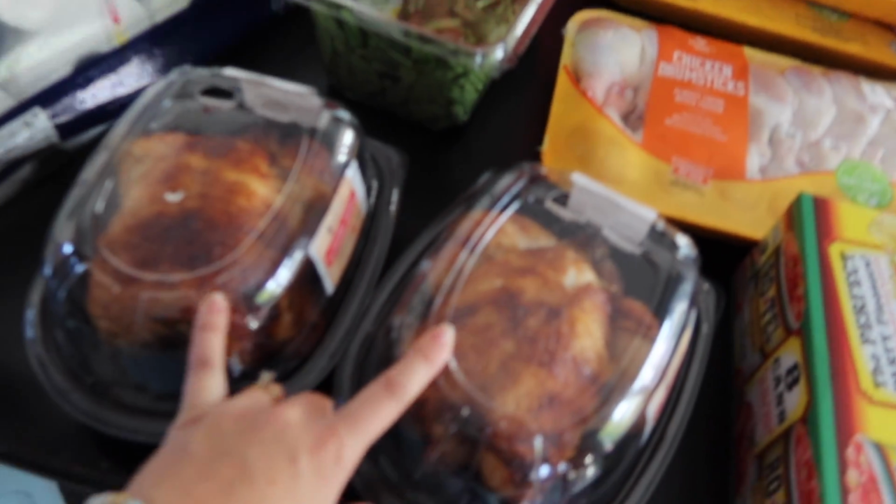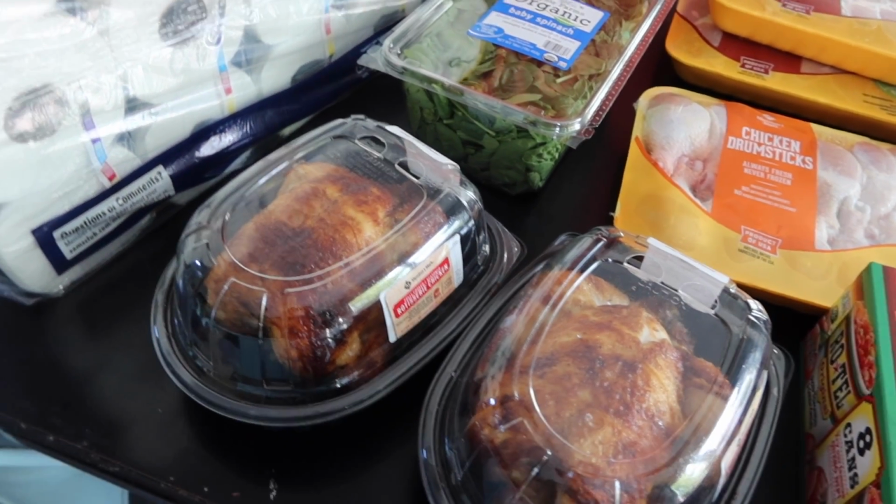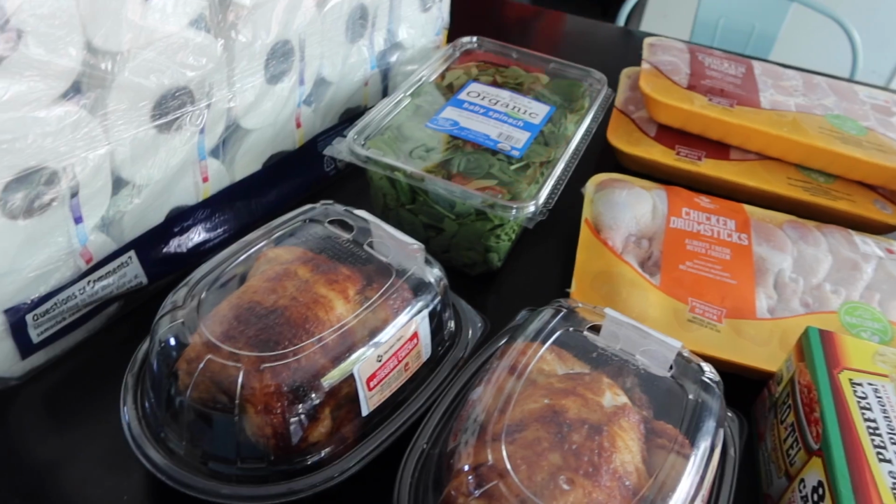Yeah. And then this is the best decision I ever make on grocery day, to just do rotisserie chickens with those bag salads. Yeah. I'll have to find out from Judah how much that costs. I'll write it up here.